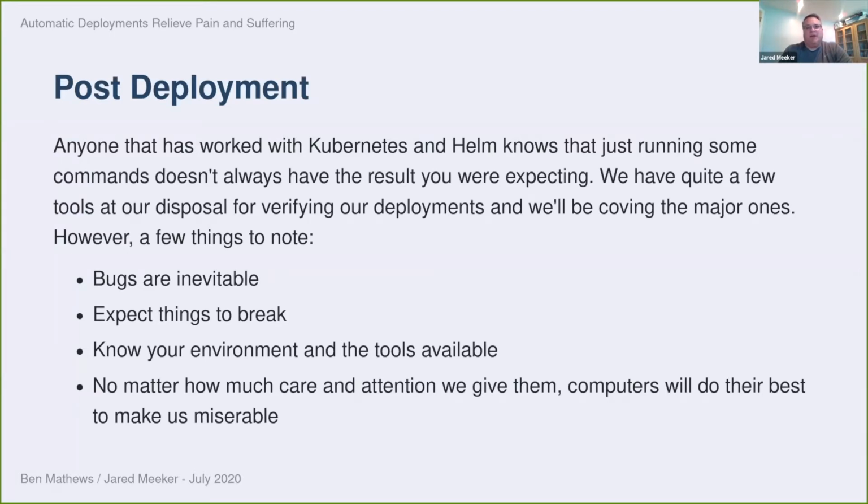So a few things that I always keep in mind, and I'm reminded of this continually anyway, but bugs are inevitable. They're going to be found in the tools that we use. They're going to be found in the software we write. So we need to expect things to break. And that allows us to react faster when things do. We also need to know our environment and the tools available. Initially, when we started Kubernetes, we didn't just want to blindly run a cluster that was started by some magic script, because when things go wrong, we need to know how to fix it. So we worked through the process of actually figuring out how to run the cluster ourselves so that we knew all the ins and outs of how all the different pieces worked. And it has proven to be very, very useful. And then finally, no matter how much care and attention we give to computers, they are going to make our lives miserable. And that's just a fact of life.